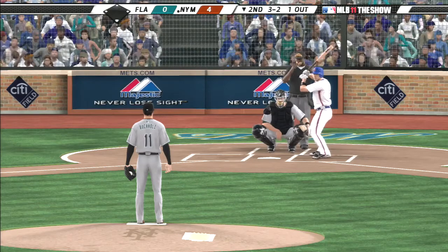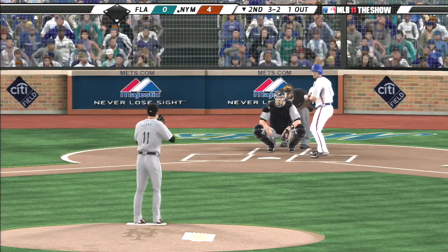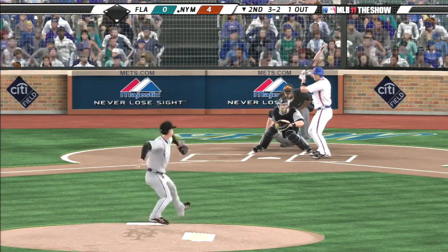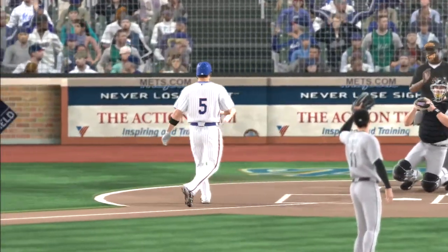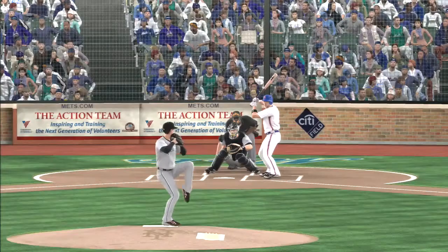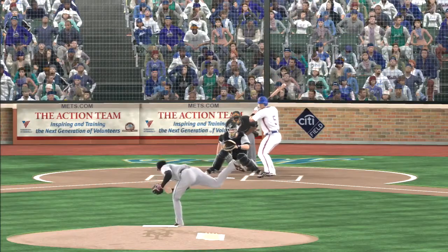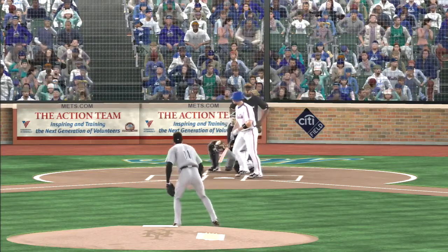Ike Davis waits on deck. And close but no cigar, says Joe Watson. Ball 4. You can't fault the pitch selection or the location there. It's well placed, maybe just a hair off the outside corner. But 3-2, that's where you want to be.